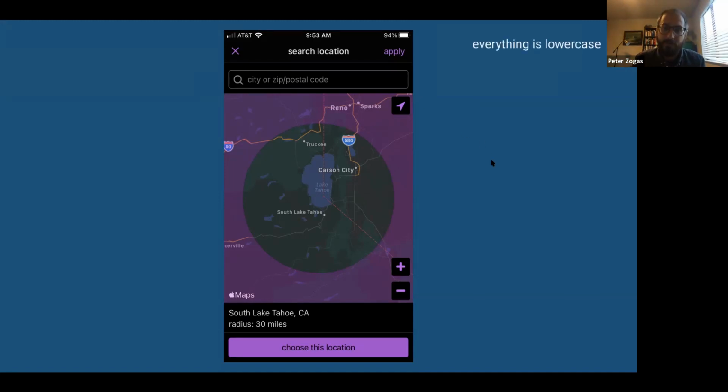The first is that everything, with the exception of the name of the place, South Lake Tahoe, is lowercase. And this is not necessarily good or bad. You might have opinions on whether this works visually or not. I might have opinions on whether it helps readability or not, but it's just something you would keep your eye on, and you wouldn't want to be switching between these things.